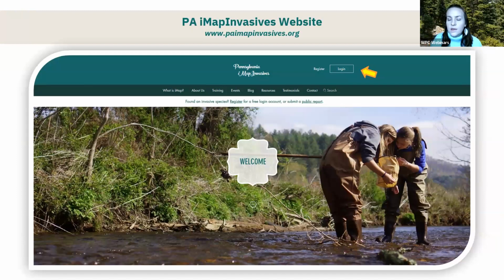Okay, thanks, Brian. So just want to mention, we do have a website that is specific to the Pennsylvania iMapInvasives program. This is separate from the database itself, and we have a lot of different information and resources on here that you can access. But the thing I want to point your attention to on this slide is the ability to register for an account directly from our homepage. You can see the arrow there is pointing to the login button.